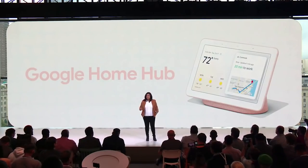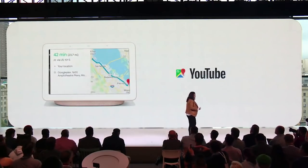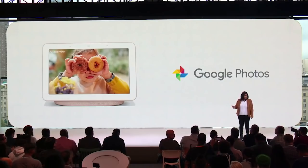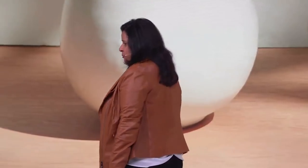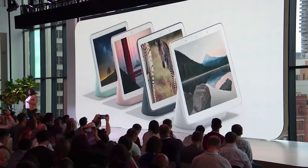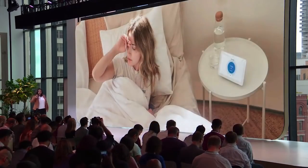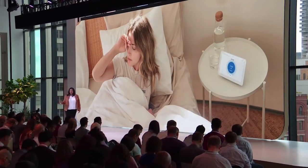With Google Home Hub, we've redesigned Google's most helpful services, like search, YouTube, Maps, Calendar, and Photos, so they're easily controllable with your voice and provide glanceable help. We obsessed about what a display designed specifically for your home should do. The elegant floating display is big enough so that you can see things even from across the room, but it's small enough to fit in any space in your home. We also consciously did not put a camera on Hub so that it was comfortable to use in the private spaces of your home, like your bedroom.